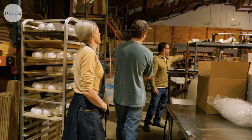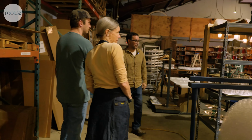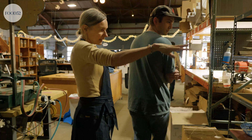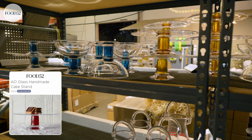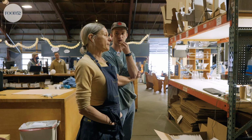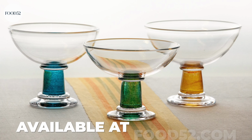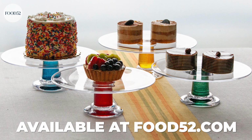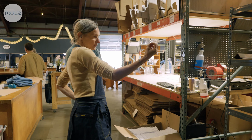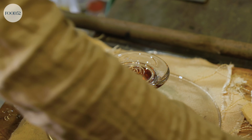We're lucky enough to be able to make pieces for Food52, and this is the stock for our first order. Stem bowls and the cake plates. And looking at the cake stand, what are the main design elements of it, or what was the inspiration behind it? Well, it's absolutely the Nordic, Scandinavian simplicity of the clear glass, mixed with just the pop of Nordic-ish colors. You notice the color more, and then also for function, I think the clarity plays a big role, aesthetically.